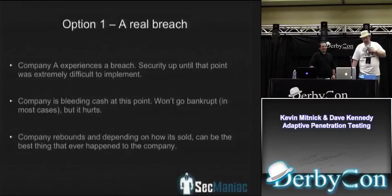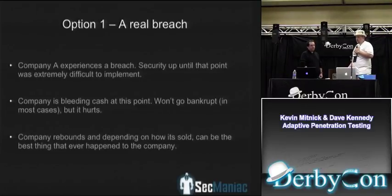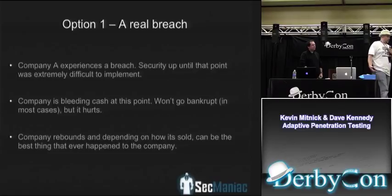So let's investigate a real breach, okay? Company A experiences a breach. Security up to that point was extremely difficult to implement. They leverage that breach, you actually communicate it, you can use that to your best advantage. Now, in stating that, obviously, you don't want a breach to occur. But at the same time, it's not the doom and gloom that everybody makes it to be.